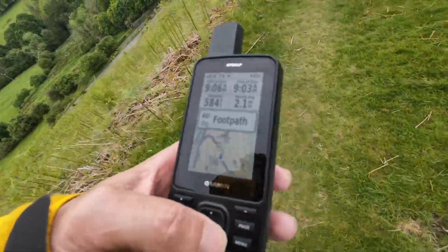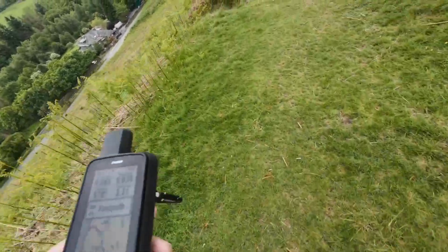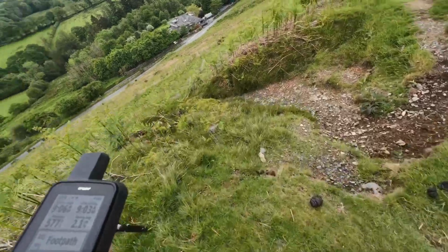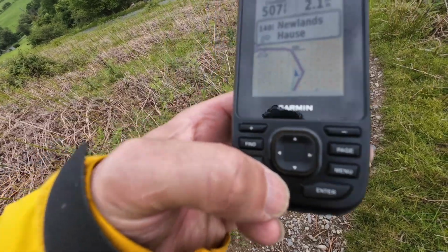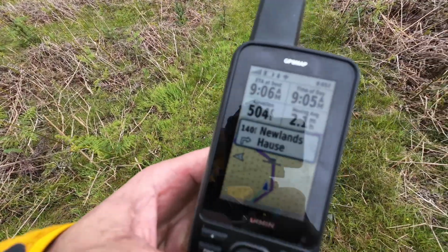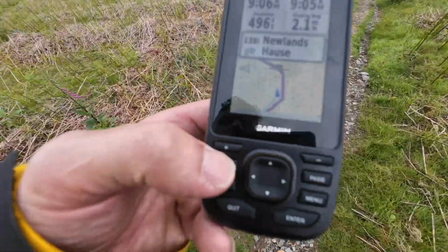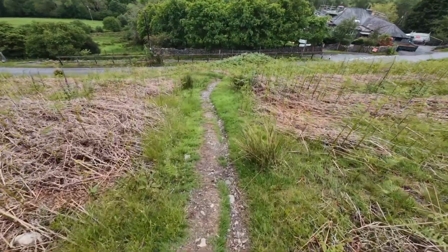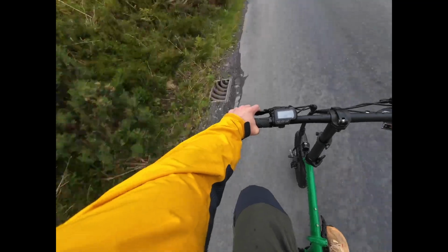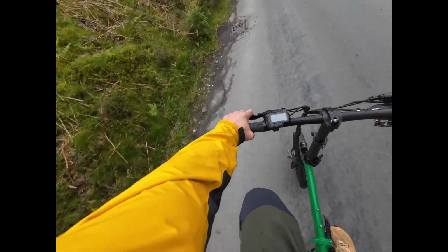Right, it's just beeped and told us we've got to turn down. It's quite a steep descent this. Just off this path here and then down to the road. Okay, so I've zoomed right in on this. Looks like I've made it so it's up the road a little bit there. But you can see I'm not far off the path. Right, let's see if I can go and drag my bike out of that bush. And we're away. Nice easy way back now. Beats walking all the way back.